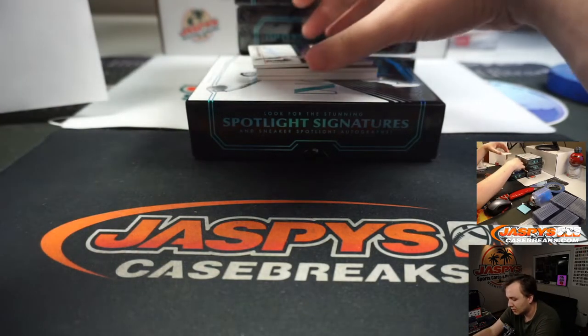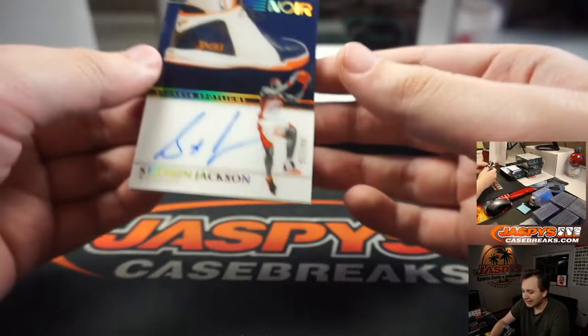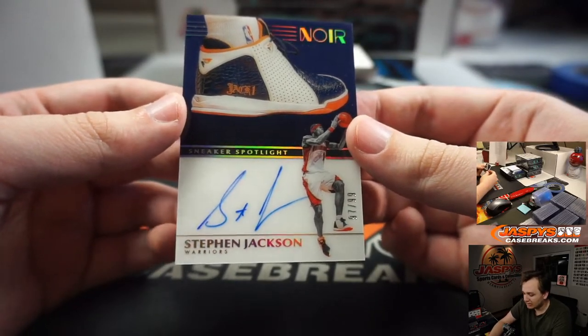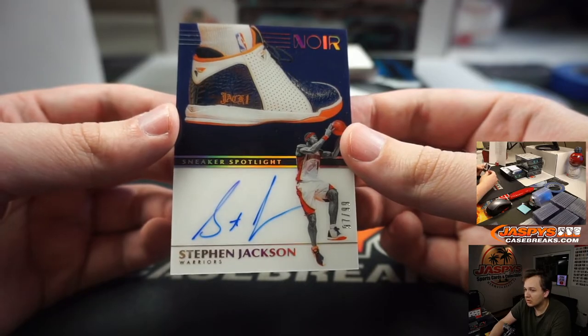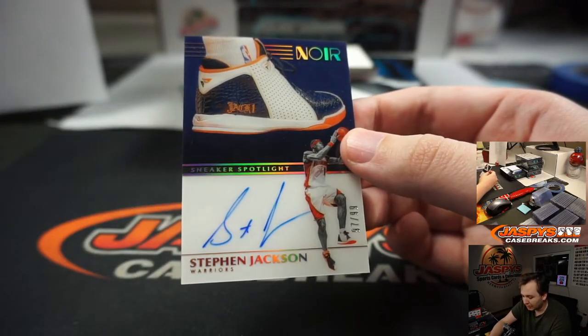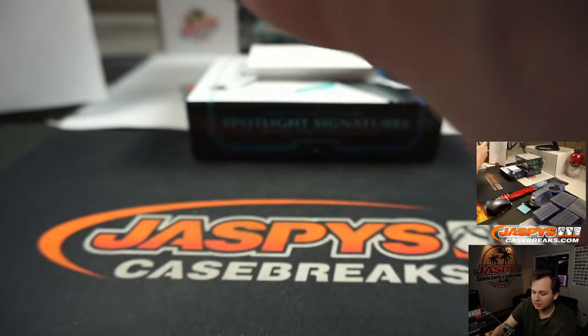Ooh, this is a nice one. Look at this. Sneaker Spotlight, 97 of 99, Steven Jackson. I saw this card on the preview gallery. Golden State Warriors on that one. Jeremy Tillman.